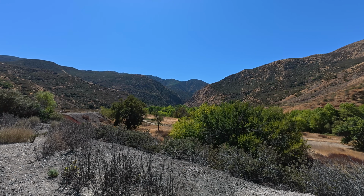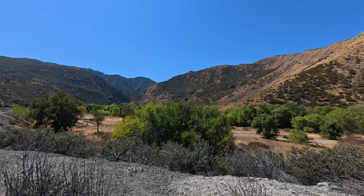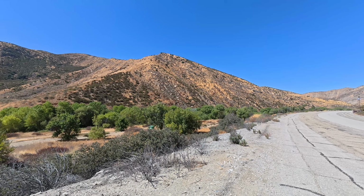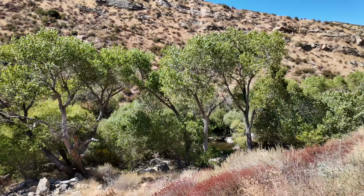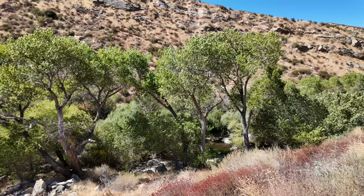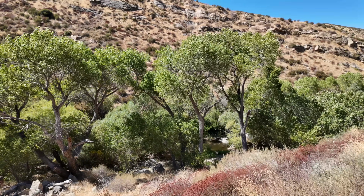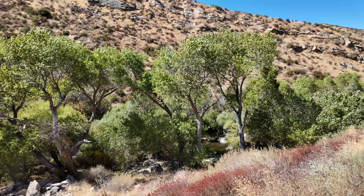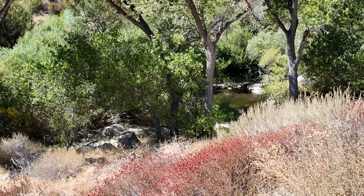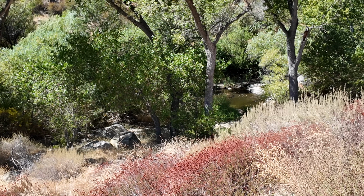And here's a look back at Frenchman's Flat. And this is Piru Creek down below us. Prior to the 1800s, before this was named for a guy who was killed by a grizzly bear, there was a Native American village on the banks of the Piru Creek. Piru is actually derived from the Chumash word for a reed the natives used for basket making.